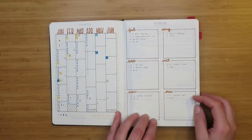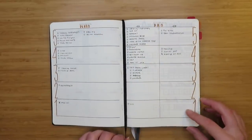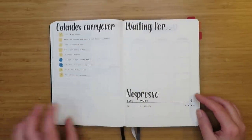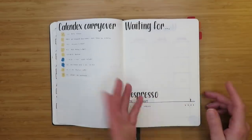Got my Calendex and future log. 5, 4, 3, 2, 1 goals. I will do a video on this at some point. It's coming, just things have been busy. Savings and finances, Calendex carryover. So you can see most of these spreads have something on them.